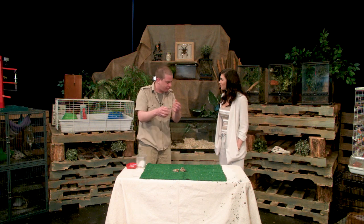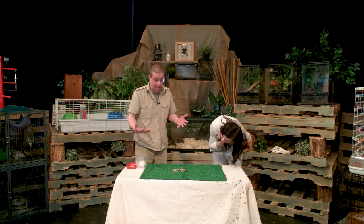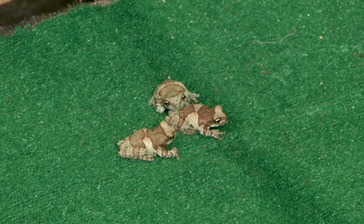So, tadpoles, little fat froggy guys with no arms, no legs, long tail, they swim underwater. But then as they grow, all of a sudden they develop their arms and legs. Then their little tail falls off. Well, it doesn't really fall off. They actually absorb it into their body, and they jump out of the water.